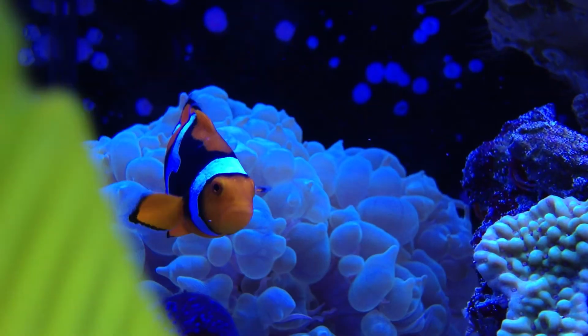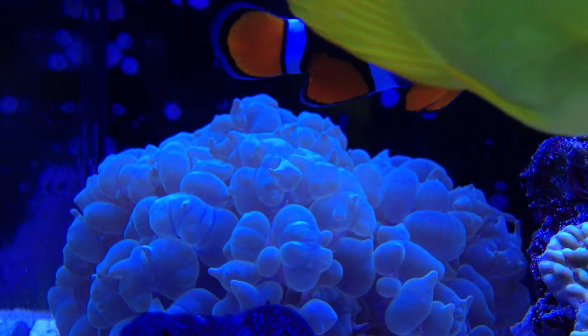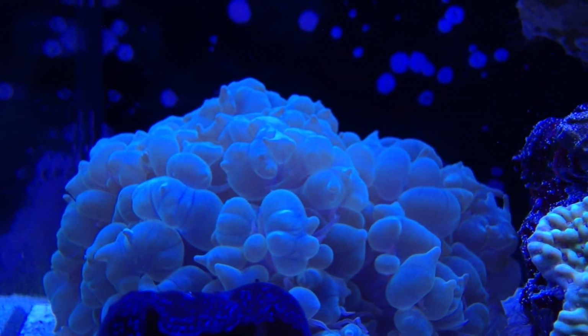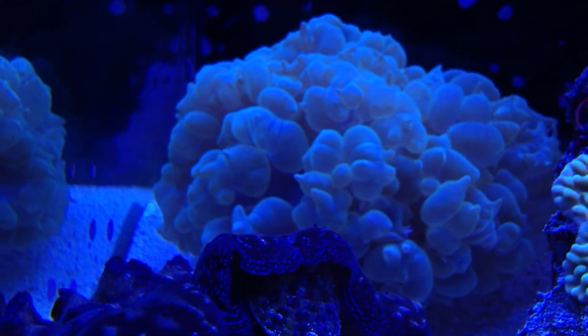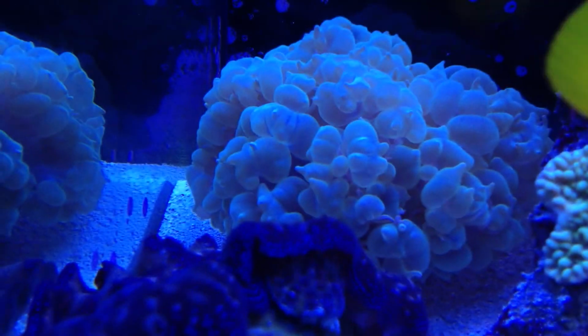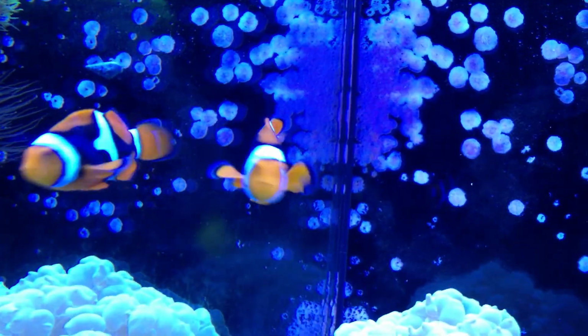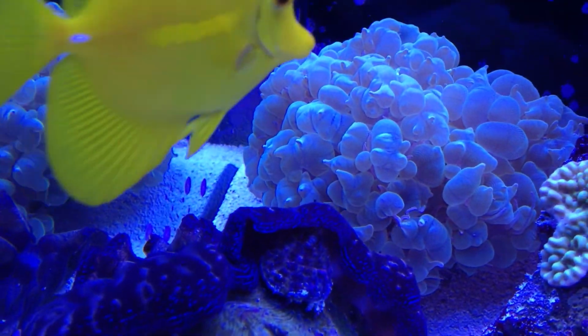Bubble coral's looking really good. The clowns have been hosting in it at night, and they haven't done any damage to it yet. They don't really go inside of it or anything like that, so I'm happy about that, but we'll see what happens. They put a pretty big hurting on my frogspawns in the past, so I'll be watching them closely.